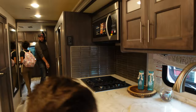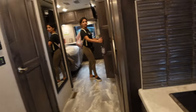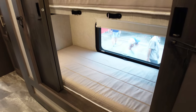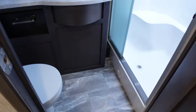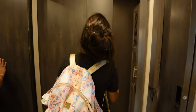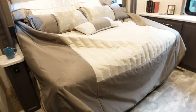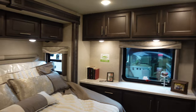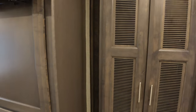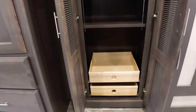Cool fridge. Open it. I'm not loving it. You know that? Bunk beds over here. What's in here? The bathroom? Ooh. Room with a slider. Very nice king bed. Yes, king size bed. Storage up top. Window over here. TV over here. Probably laundry. You can probably remove this and make it into like a washer and dryer, maybe. But if not, it's pretty cool.